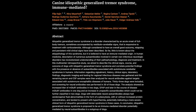And this research raises some really important questions, like what does this mean for how we're going to diagnose and treat IGTS in the future? What are the implications for breeding practices? And how can we best support those dogs that have IGTS in their families? And those are all really important questions that researchers are actively investigating right now. And we will, of course, continue to keep our listeners updated on any new developments in this really exciting area of veterinary neurology.